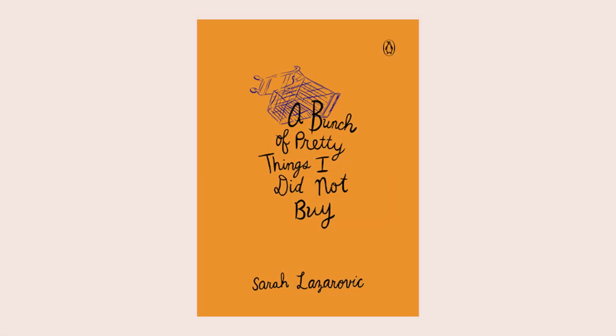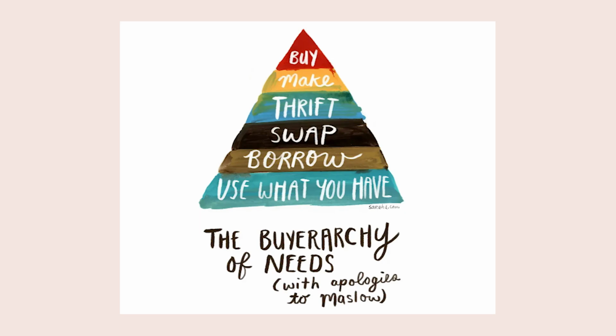In the book, A Bunch of Pretty Things I Did Not Buy, the author creates a concept called the Buyarchy of Needs, modeled after Maslow's hierarchy of needs. Like Maslow's model, the chart in question forms a pyramid with the most important concepts forming the foundation, with each tier becoming less of a priority as you ascend the pyramid. At least that's the grossly oversimplified explanation of it.